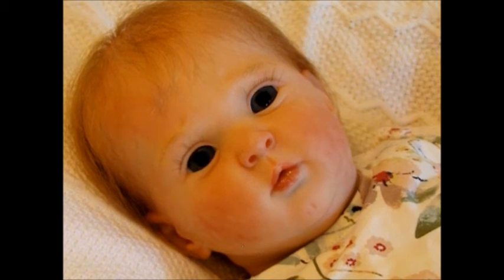I think you will love her. Oh, I'm sure you will. How could you not? Look at that face. Such a cheeky little thing. And I just love her hair. Absolutely love how that turned out.